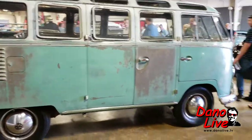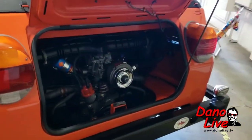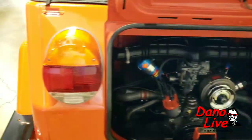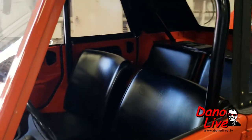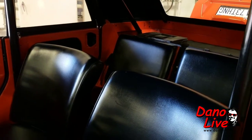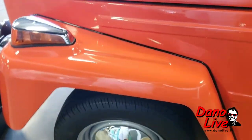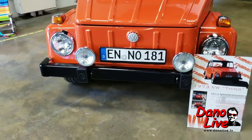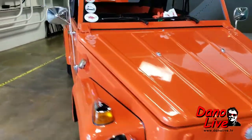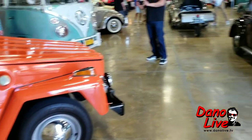Look at that. And of course we got our buddy. Here we got the thing. Check it out. Look at that. We got the power out of that power plant. Will we find a more finer condition one than this? This is absolutely flawlessly beautiful. And it's the right color orange. Eric, you've done a nice job with this. How about that? Let's see what else we got.